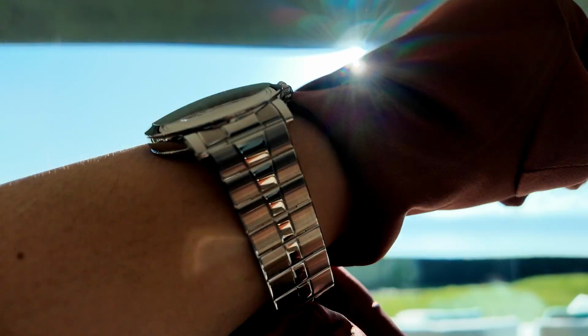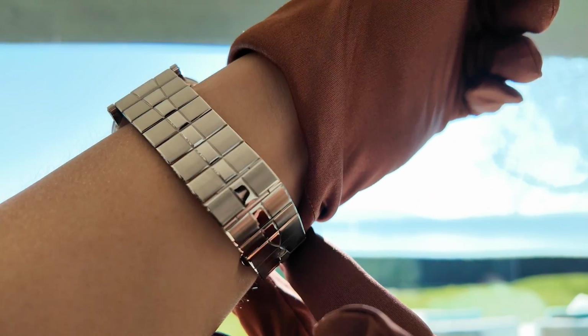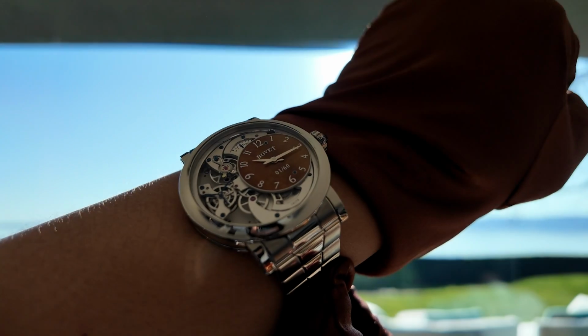That's awesome. I have to say, the architecture of that movement is really pleasing to the eye. I love how you have this horizontal gear train that flows across. You've got the entire gear train and then also the balance there as well. So the symmetry is really lovely.